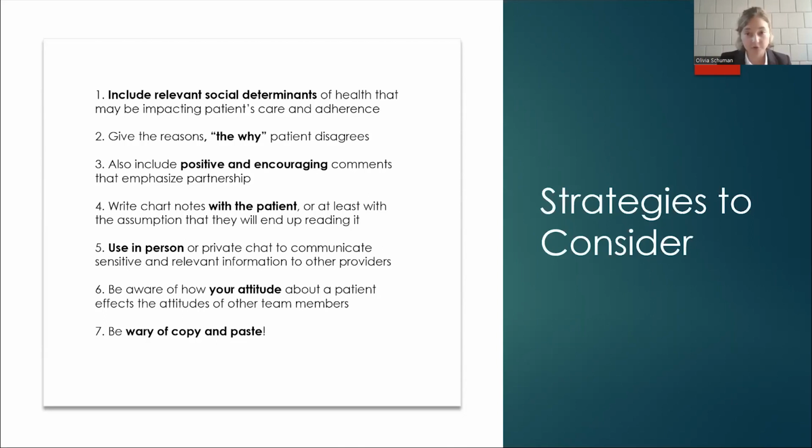Sometimes there are certain things that have to be documented for insurance purposes, for example, and just explain that to the patient. Let them know, I'm sorry, this is the kind of language we're going to have to use in your chart note, but I'm just letting you know. So, for example, to make your patient eligible for PrEP medication, you might require writing that they engage in high-risk sex. And the patient might object to that, but if you explain to them why we have to write that, that helps them understand why those labels are in their chart.